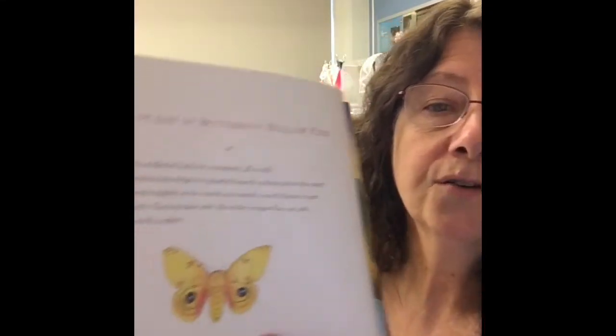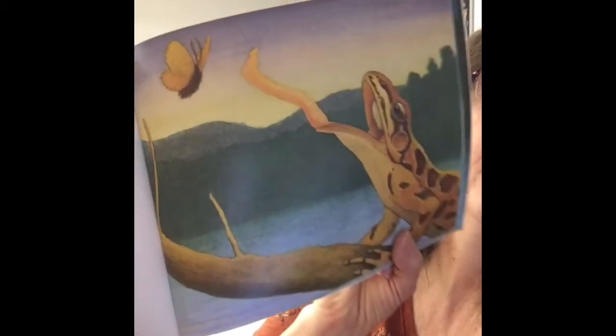The moth is taken. There's the moth. He becomes the frog's dinner. The frog pushes his way up the branch and suddenly freezes. He does not blink, he does not breathe, he does not dare. Again, the hunter has become the hunted.